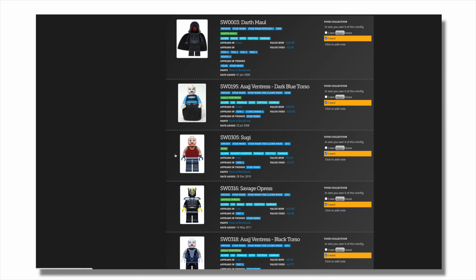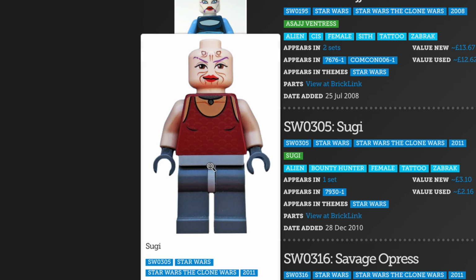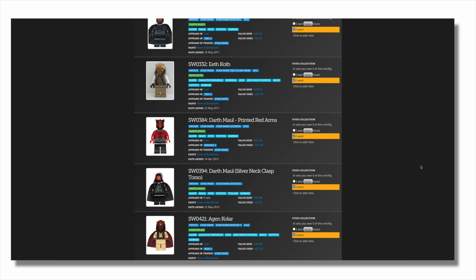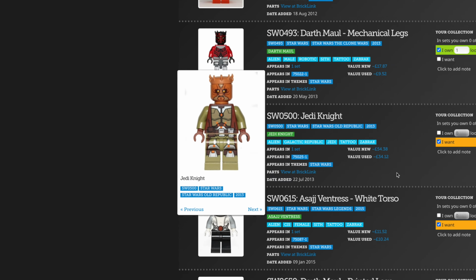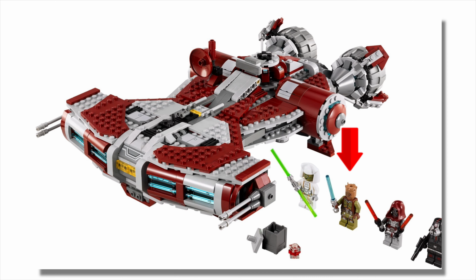Now, LEGO did attempt to make a Zabrak without the crown piece, which I think is called Sugi from the Clone Wars, and it didn't really look that good, but these little crowns, they can't cost much to make. They're absolutely tiny. So out of the 18 Zabraks we've gotten, only 8 of them had this actual crown piece, and out of those 8, 6 of them were more. All of these minifigs are particularly collectible, but the only random one we've ever gotten with this kind of crown piece on is actually a random Jedi Knight from set 75025 Jedi Defender class cruiser.